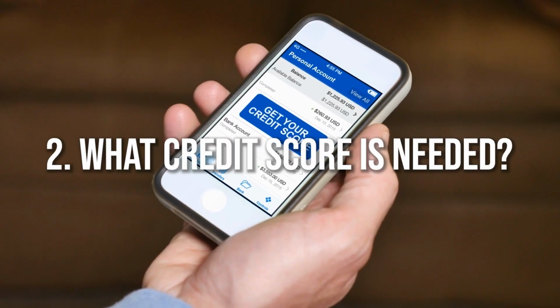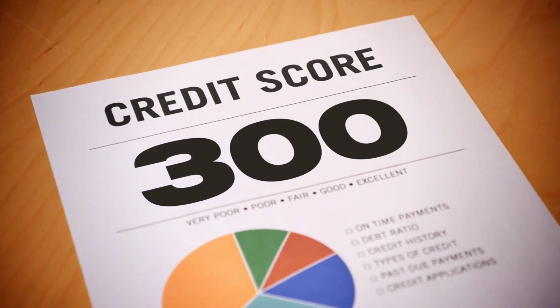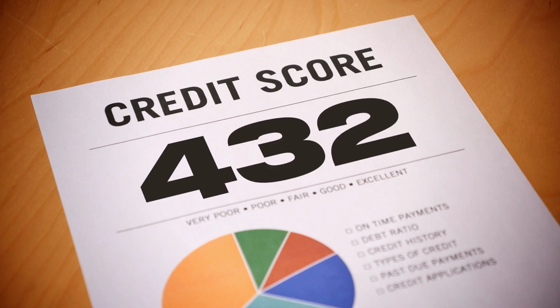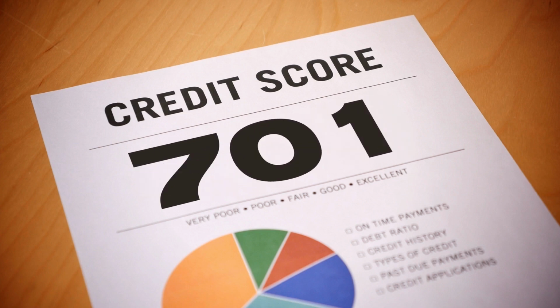Tip number 2: what credit score is needed to get approved for a home loan? Well, this is going to vary based on the loan type. Every loan program has its credit score thresholds, and it's important to know that some lenders will have their own credit score threshold on top of what the program requirements are. It's good to know that there are programs out there that offer as low as a 580 credit score, but it's really not about credit score. That's one part of it. It's going to be about the credit profile, no matter what your credit score is.